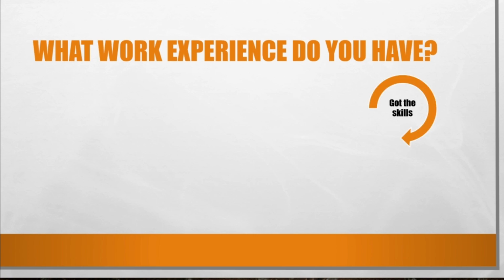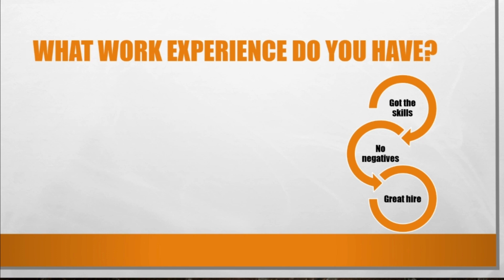What they're really looking for is to check that you've got the right skills, that there's no negatives. They may dig into parts of your work history to try and see if they can uncover anything not great, because that will help inform their decision. And you want to be careful in how you answer this and be ready for follow-up questions. And really, if you've got the right skills and they can't find anything that's negative in your work history, then you're going to be a great hire.